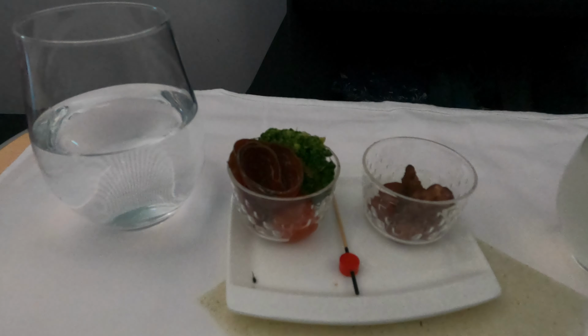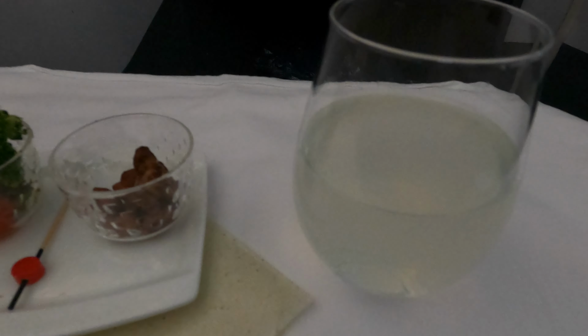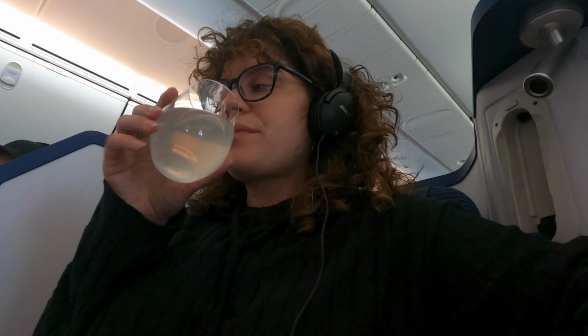So we started off strong with some water, mixed nuts, beef bresaola, and some Anna's specialty drink, which was amazing. They call it the aromatic kabosu citrus, which is so hydrating and it's so refreshing. It has a little bit of honey and citrus. It was so good. I really wanted to take it home with me, which you can buy at their store.